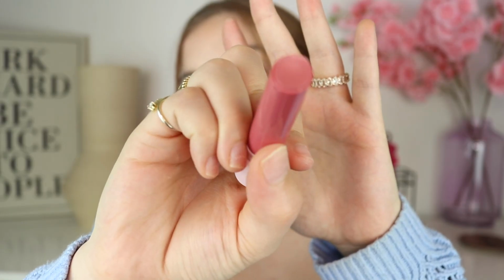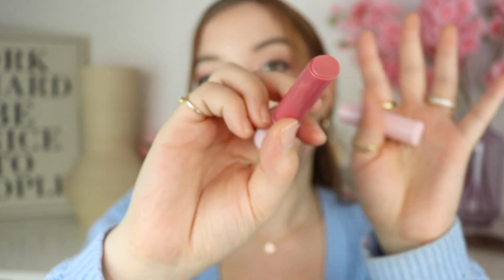Here we have Kylie. You guys, I'm so sorry about my nails. I am trying to let them breathe a little bit, but I will get them done soon because I know they're looking super rough. I could at least file them down. Anyway, Kylie. Oh, it's so, so pretty. Definitely more me. I love pinky tones.